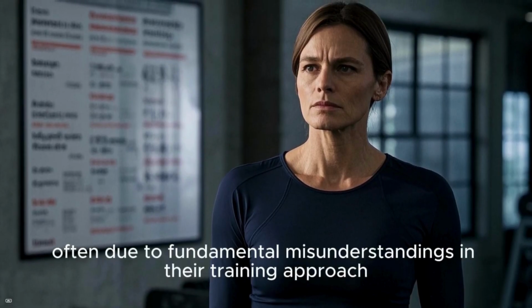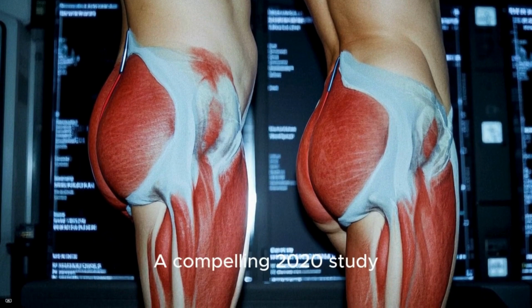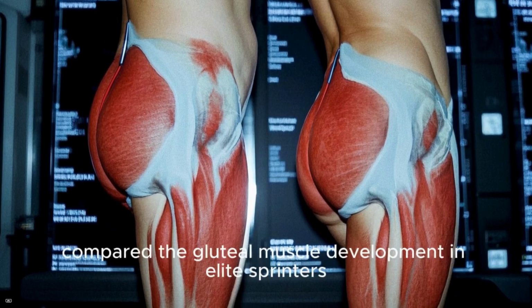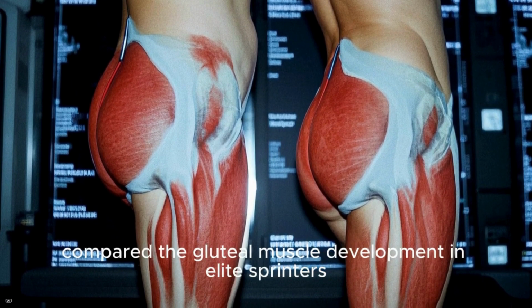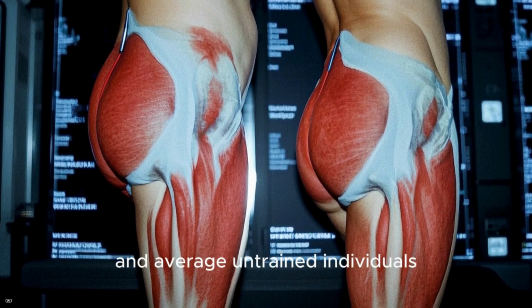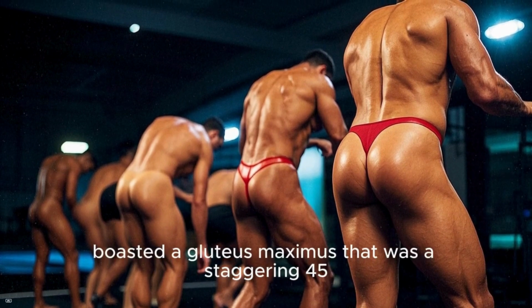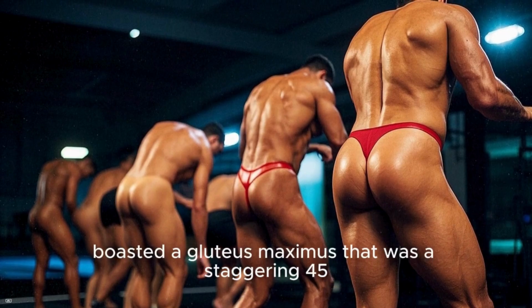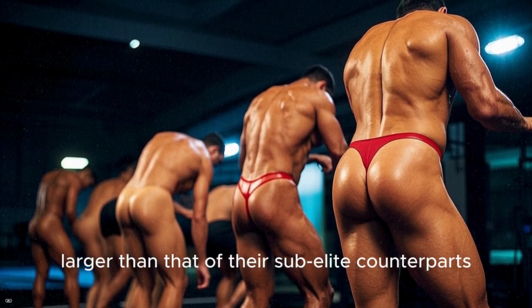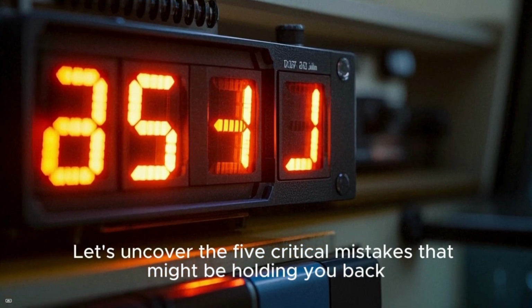Often due to fundamental misunderstandings in their training approach. A compelling 2020 study utilizing advanced MRI scans compared the gluteal muscle development in elite sprinters, sub-elite sprinters, and average untrained individuals. Elite sprinters, on average, boasted a gluteus maximus that was a staggering 45% larger than that of their sub-elite counterparts. Let's uncover the 5 critical mistakes that might be holding you back.